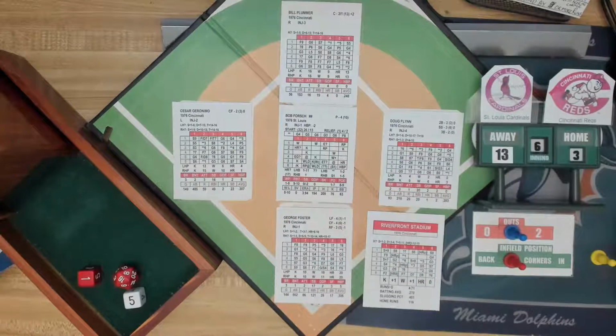And they're going to try to see if he can ground out. So here's George Foster. .306 average, 29 homers, 121 RBIs. Foster is not in the lineup in this second game. Michael Peterson joins us here at Riverfront Stadium. Foster is pinch hitting, 1 for 2, 13-3, but a grand slam could make this very interesting. Forsch will pitch.